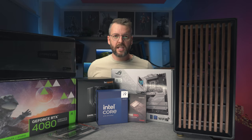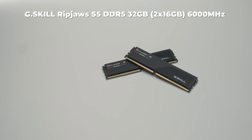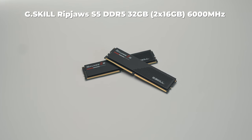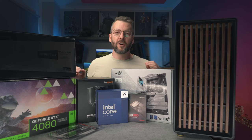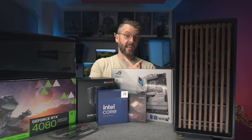And last but not least, we'll be using this RAM kit by G.SKILL, which is the Ripjaws S5 at 6000 megatransfers per second. RAM is again one of those components that people put too much emphasis on, but is really not worth the extra attention, especially since there's only 3 first-party manufacturers: Samsung, Micron, and SK Hynix.